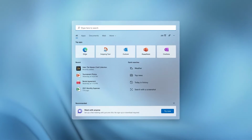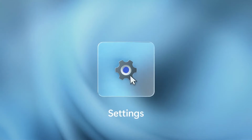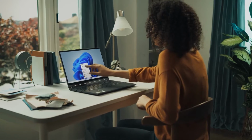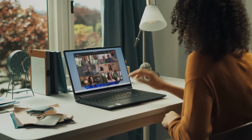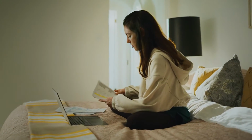I always centered my taskbar icons. Now the start menu icon is also centered. I love symmetry, and symmetry is everything. More importantly, this version is touch friendly for tablets and other touchscreen laptops, unlike Windows 10.